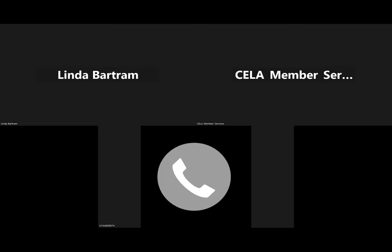This is what I found. If I just return it and I haven't removed it from the device, somehow it stays on there, but I have no way then of getting rid of it. And I've had to actually unload the CELA app and reload it in order to get rid of these things.